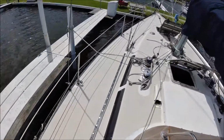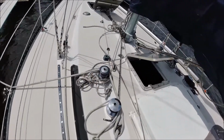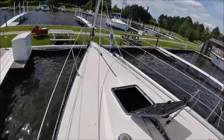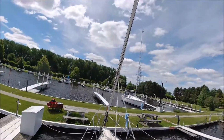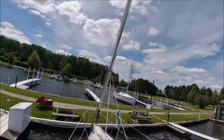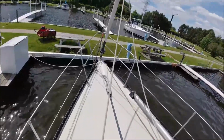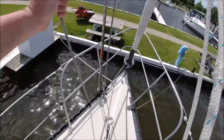Just a massive deck. Here's the 2 forward port winches. Just a large deck. Roller furling. Right now got a small number 3 on there, but when I get the rest of the sails, about 20 in all, I believe there's going to be a medium number 1 that I can get worked out to put on the roller furling.